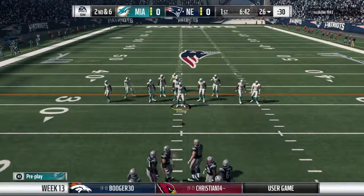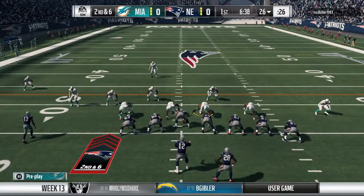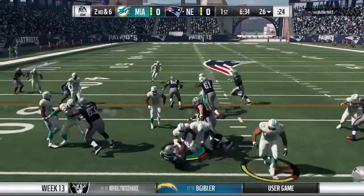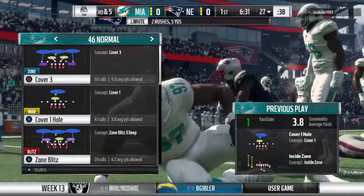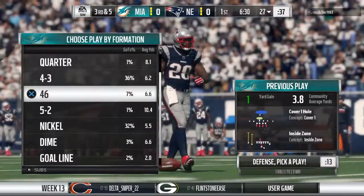See if they stay on the ground for second down. They keep it on the ground. White again, and he'll fight forward to about the 27-yard line. Call it a gain of 1 yard, and it's going to bring up 3rd and 5.